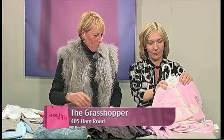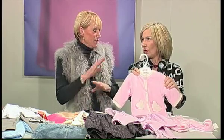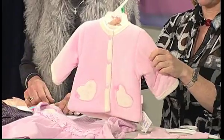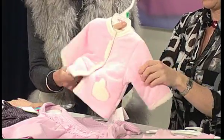And this will help keep the little ones warm as well. We're still in sale mode. It's 30% across the board, but this will be the last week. The end of this week, that's it, because the new summer stock will be coming in. This is so thick, look, isn't it? Just beautiful and so soft.